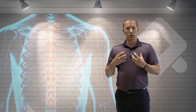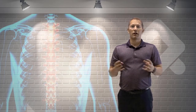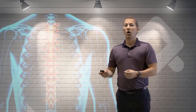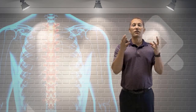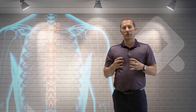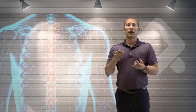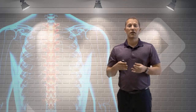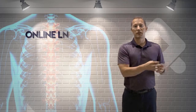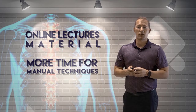When I was in physical therapy school, we didn't even mention the thoracic spine at all. And when I'm in the clinic, a lot of my patients have thoracic pain or thoracic dysfunctions. That is one stiff area. So when you have a really stiff area like the thoracic spine, we need a lot of techniques to work on getting it loosened up. We need to give them exercise to keep it loosened up. So by combining the course and taking a lot of the lecture material online, we have more time to get good at your manual techniques during the course.